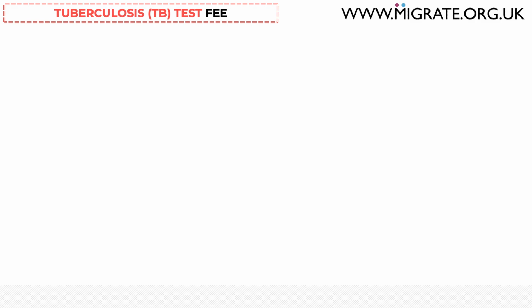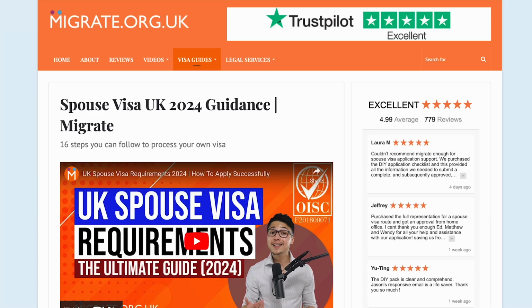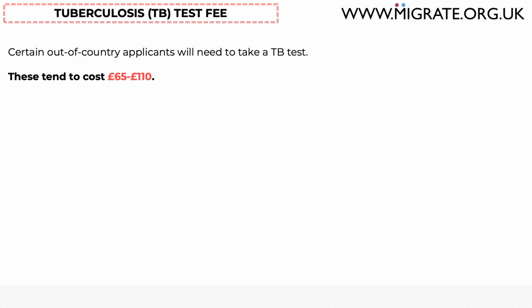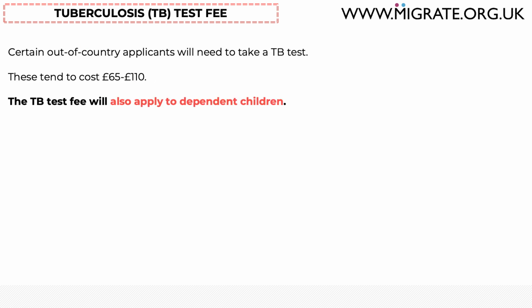2. TB test costs. As we discussed in our 1 hour plus spouse visa requirements video, which can be found on our website, certain out-of-country applicants will need to pay for a TB test. TB test costs tend to vary quite a bit, but on average these tend to cost between £65 and £110. Since the TB test requirement can also apply to dependent children who are applying with the applicant, the TB test fee may also apply to them.